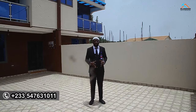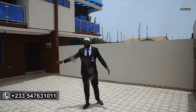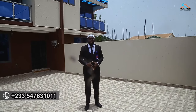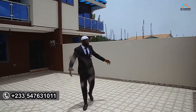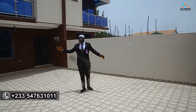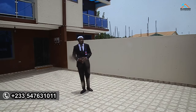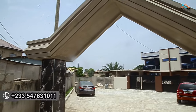If you love greenery a lot within your environment, you have the option to cut out the tiles and start planting your loved trees, which is allowed. As you can see, the electric fence is yet to be installed, which you can easily do. And one thing I love about this place is the entrance.